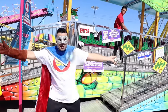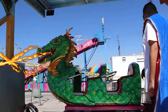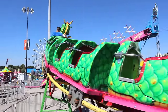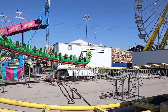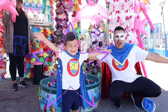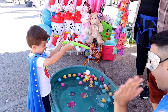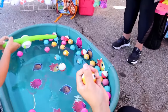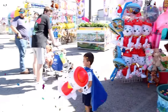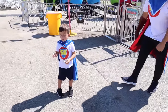Go fast. Look, it's the dragon coaster. Let's get on side. Yay! Ooh. We're gonna ride the front of the roller coaster. We're gonna ride the little alien ride. Whoa! Come on! Hey, let's go!